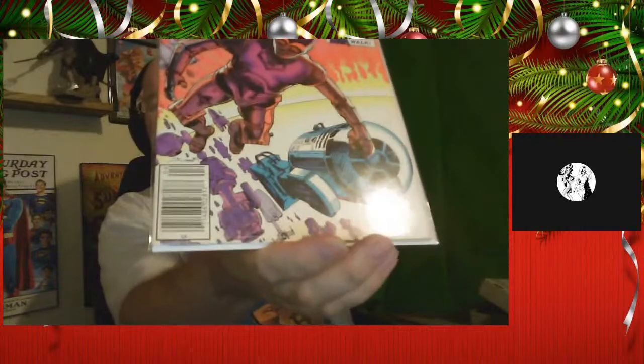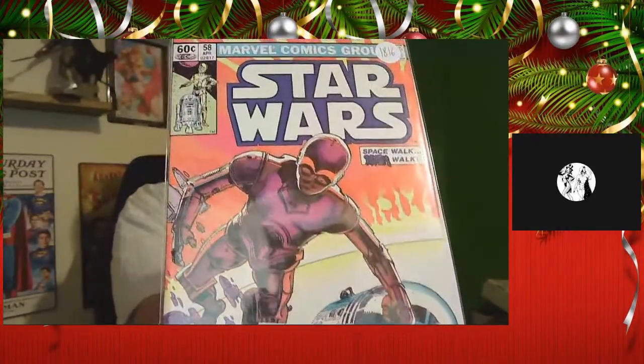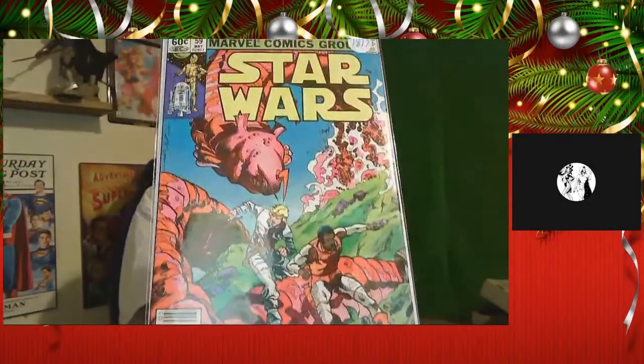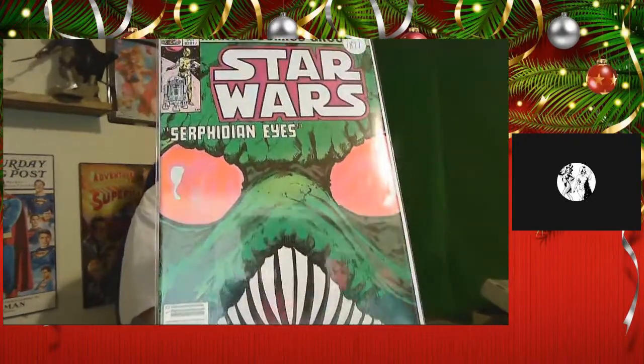I mean, the books here in the 50s. I was just looking up. So David Michelini on scripts, Walt Simonson on pencils. That's pretty cool. Here we have issue number 58. Lowbot, thank you. I thought that, yeah, at the end there I said it was low something, but yeah. There you go. Number 58. And we've got issue number 59. And then we've got issue number 64. And we have issue number 72.